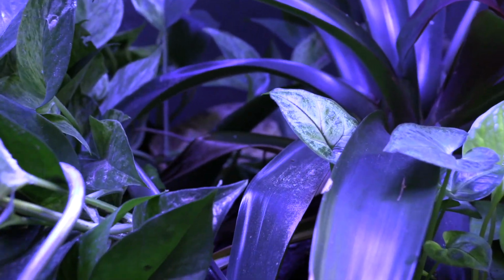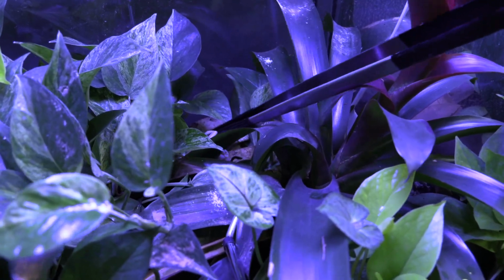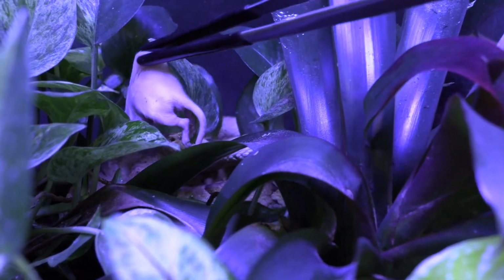I'm gonna grab her a good sized prey item and see if she'll come out for it. You want some? Come on, she's interested, look at her. She's a beast. She looks like a giant eyelash viper. She's insane. Come on. Ooh, she missed it, she hit the tongs. Come on, you got it.